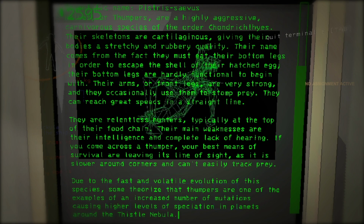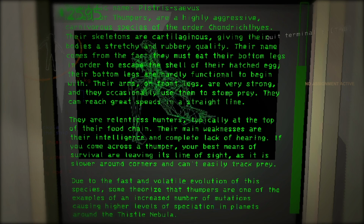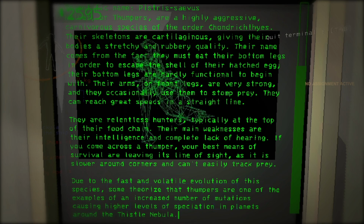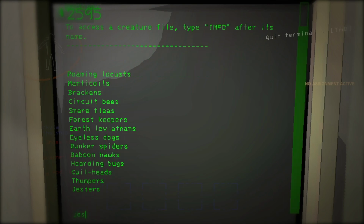Due to the fast and volatile evolution of this species, some theorise that thumpers are one of the examples of an increased number of mutations causing higher levels of speciation in planets around the Thistle Nebula. Jester.